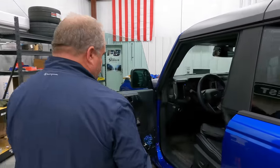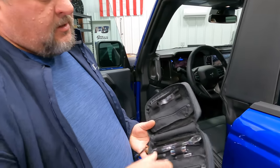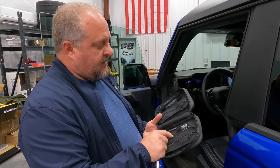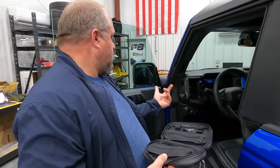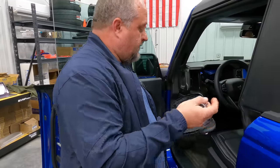Instead of an owner's manual, you get a digital owner's manual, but you do get a toolkit. It's a wrench and a couple sockets, but it's all the stuff you need to take off the mirrors if you wanted to take them off. I don't know why you would, because the mirrors aren't on the doors. It's a pro that they stay on instead of coming off with the doors like on the Jeep. Anyway, they give you a little toolkit, so let's take it off.